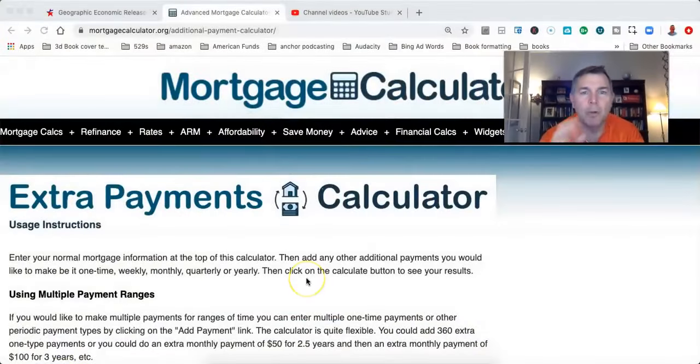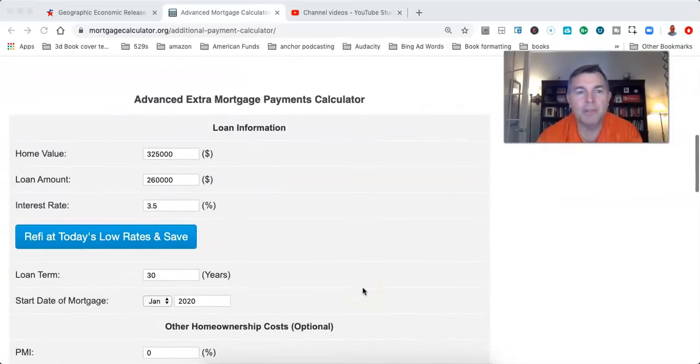But I'm toying with the numbers. Let's show you what I came up with. We're going to give you the best mortgage calculator I found. This is mortgagecalculator.org, and I'm going to go to the additional payment calculator: mortgagecalculator.org/additional-payment calculator.